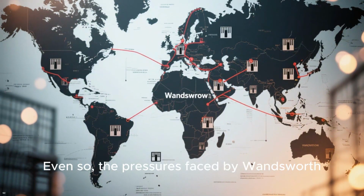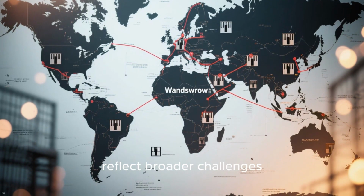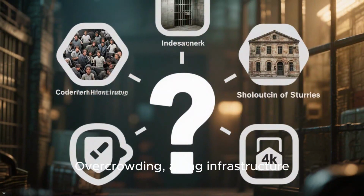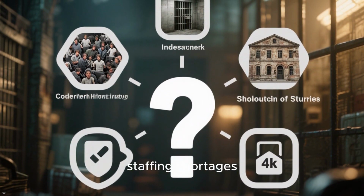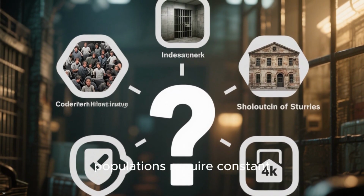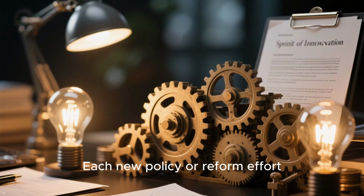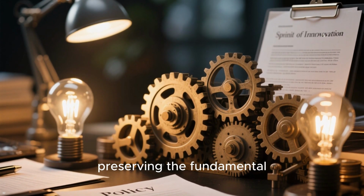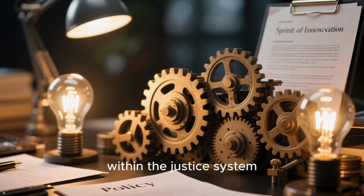Even so, the pressures faced by Wandsworth reflect broader challenges confronting correctional systems across many countries. Overcrowding, aging infrastructure, staffing shortages, and the complex needs of modern prison populations require constant adaptation. Each new policy or reform effort attempts to address these issues while preserving the fundamental purpose of prisons within the justice system.